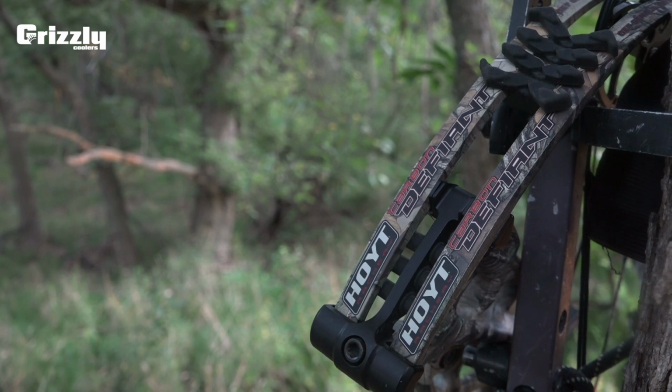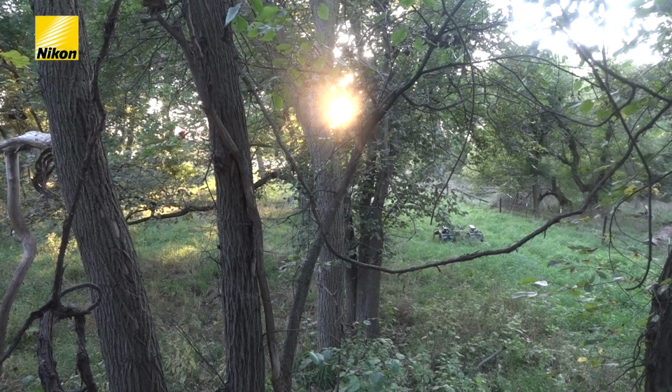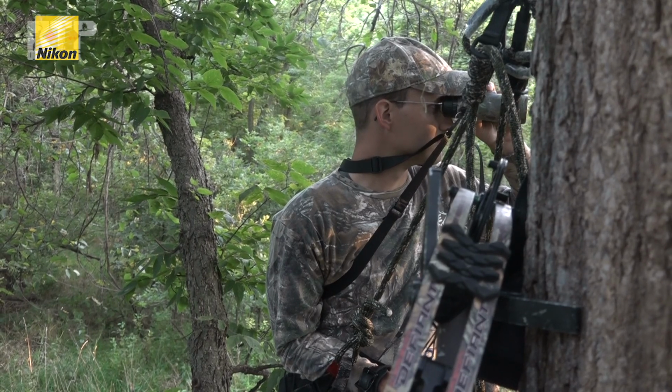We came in along this fence line and found 3 spots where the deer cross, all within about 60 yards of each other. We're set up in the middle, so we have a 20-yard shot to the one run, and the other 2 are both within 30 yards. So it's a really nice, close setup for early season.